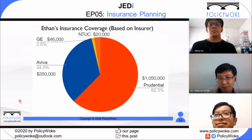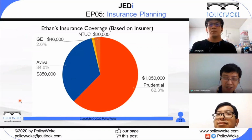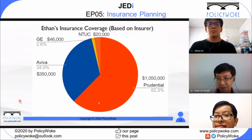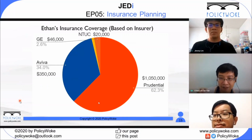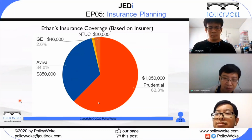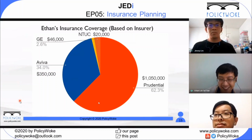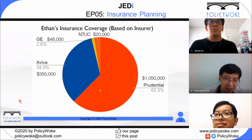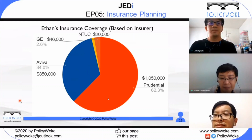Okay, so now I'm going to talk about my insurance coverage based on insurer. We always hear of diversification, so I do diversification across insurers for the insurance coverage. This is due to the policy protection scheme whereby only 500,000 is guaranteed to be covered no matter what. So that's how I move around the different insurers. I try to maintain it below that, but the Prudential one has a lot of discount on the premiums, so that's why I actually buy it at 1 million instead of 500,000 or splitting it up.